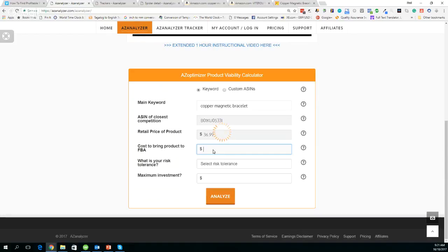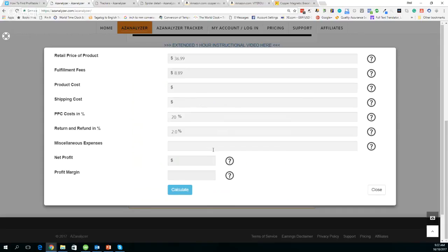And that's going to open up a separate window for us to add a little bit more data. While that's doing that, what you need to now do is go off and do a little bit of research to try to find something as close as possible, just so we can get the data to input here. And we're going to be doing that on Alibaba. Okay, so we can now see this pop-up window. It's asking for product cost, shipping cost, and some other parameters. We can then make a calculation. All right, so let's go over to Alibaba, which I've already got open.